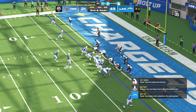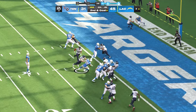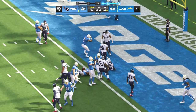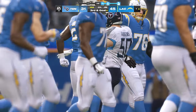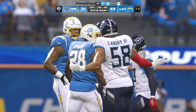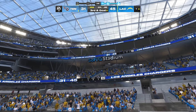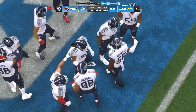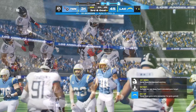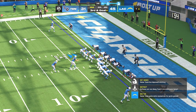From the 2 now, second and goal. Spiller trying to get to the goal line, but he's going to be stopped just short at the 1. Now Tennessee going to use the second of their timeouts. That'll leave them with just one remaining in this fourth quarter of play. A lot of tired bodies on that field, but this is a big play, third and goal.